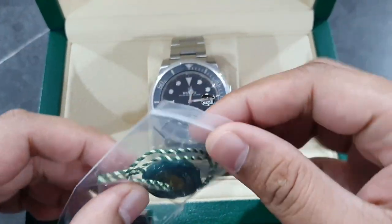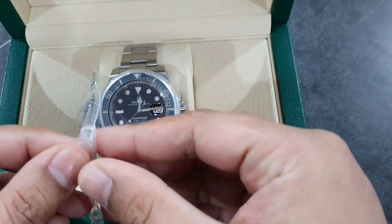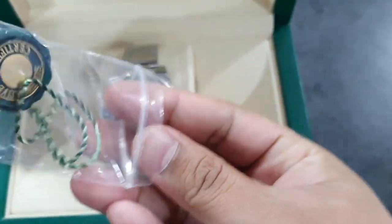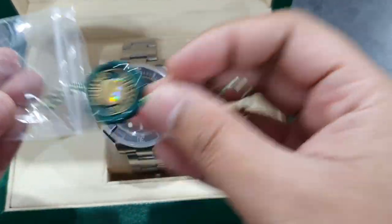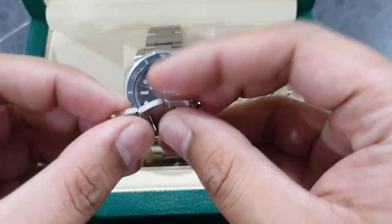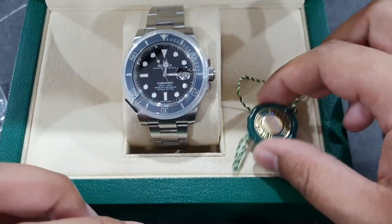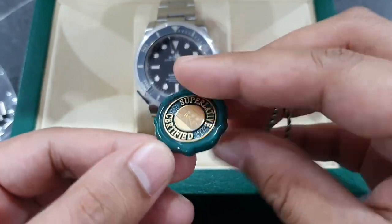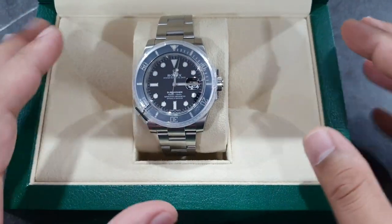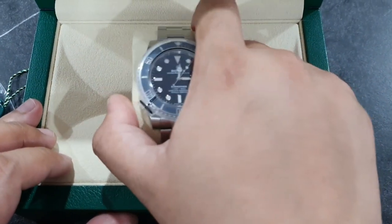When I was at the AD, they removed 3 links. Actually only had to remove 2, but because there's a glide lock system which I will show you later, I asked them to remove 3 so that the wife can use it as well. And then of course the authenticity tag. Alright, see, there's nothing underneath.